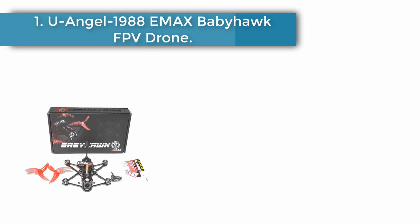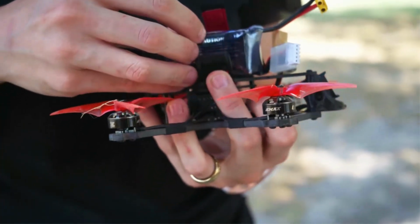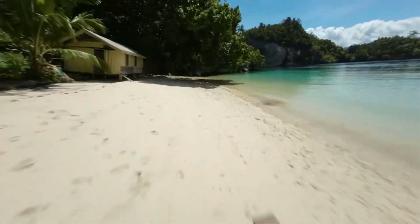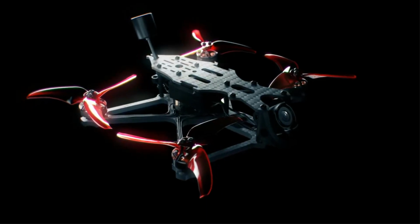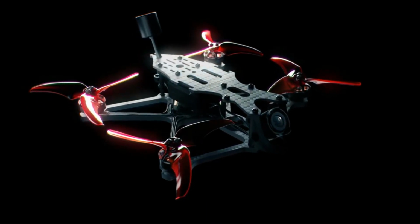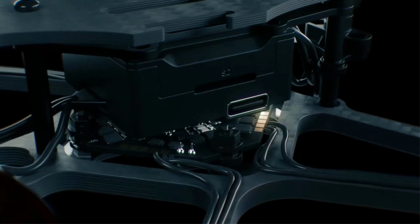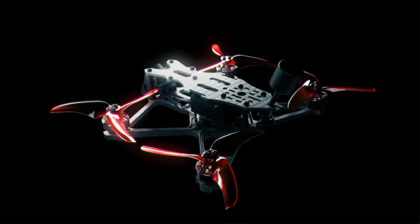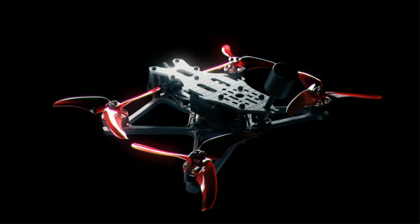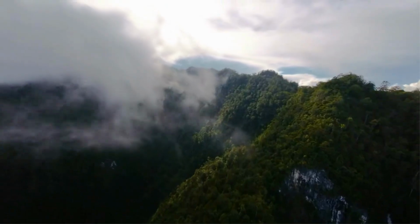Emax Babyhawk FPV drone. In the modern age of FPV and content creation, the need for a small, fast, portable drone capable of capturing 4K stabilized video footage has never been more necessary. In the pursuit of this, Emax has updated one of its proven platforms to meet the demand, through the Babyhawk 03. In partnership with DJI, the Babyhawk 03 features a crisp 4K video feed with zero latency, enabling video capture in a variety of situations.